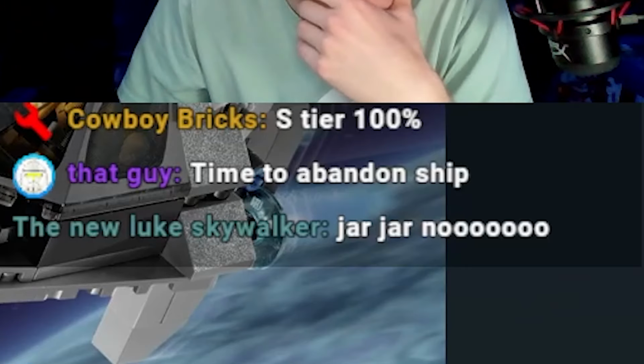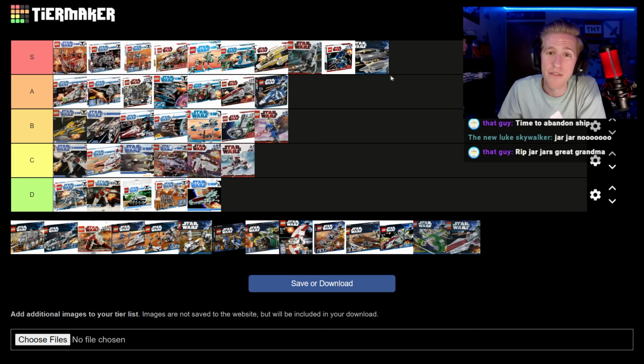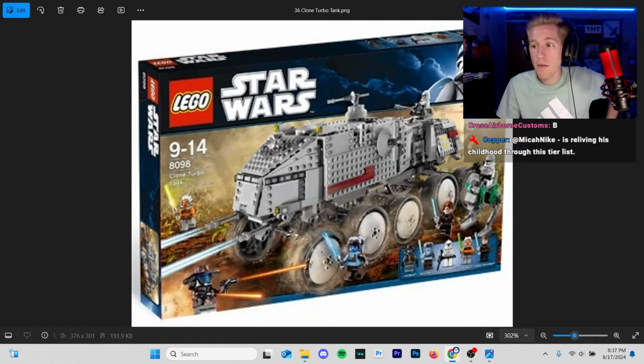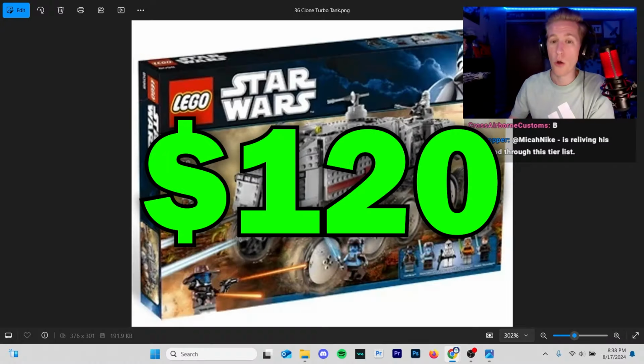S tier 100%. Dang, I'm gonna put it in S tier because man, do I have fond memories of this set. The Clone Turbo Tank. This might have been some people's favorite set from 2010, and it came with Aayla Secura, who's exclusive, Ahsoka, Anakin, Cad Bane, and 2 Phase 2 clones for $120.